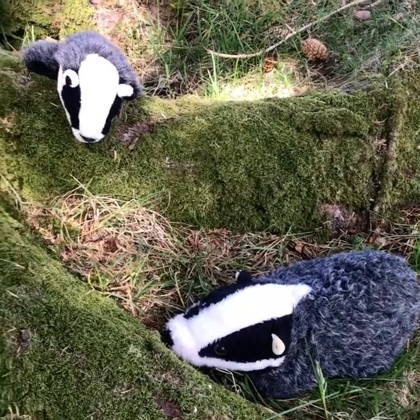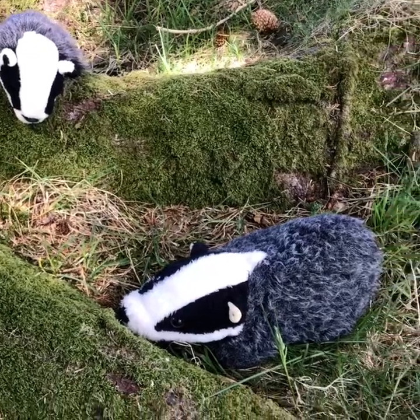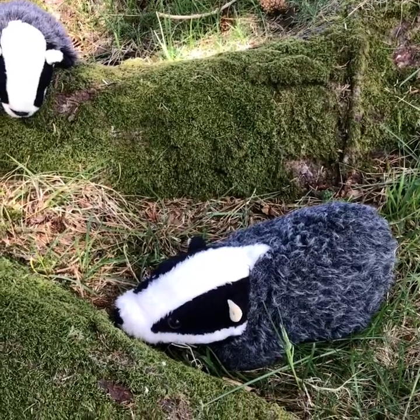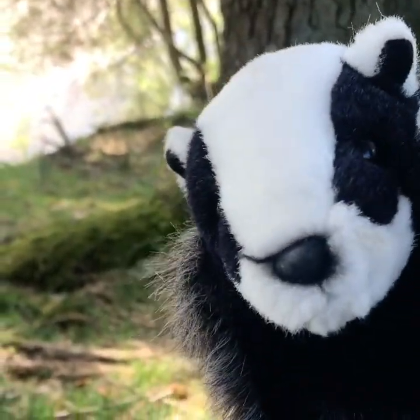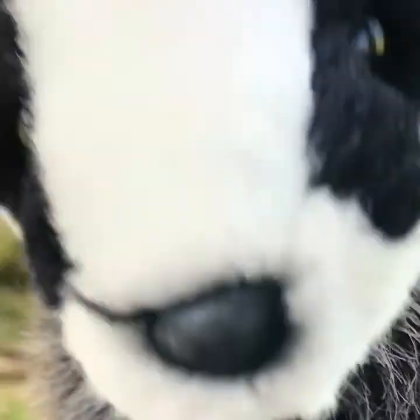And the last way is looking for nests above the ground, which they use for sleeping and grooming. They're often at the base of a tree or underneath bushes and other vegetation in the woodlands. Badgers have quite poor eyesight, but they have got exceptionally good sense of smell and hearing.